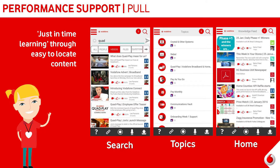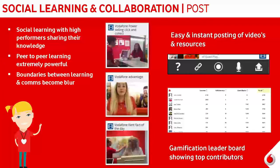And then finally, you've got the home screen there. Again, if it's relevant and if it's quite recent information, it would appear in that knowledge feed on the home screen. So the third P is post. And this is really about social learning, the ability for us to extract knowledge out of experienced or talented advisors and managers and share it across the broader estate.